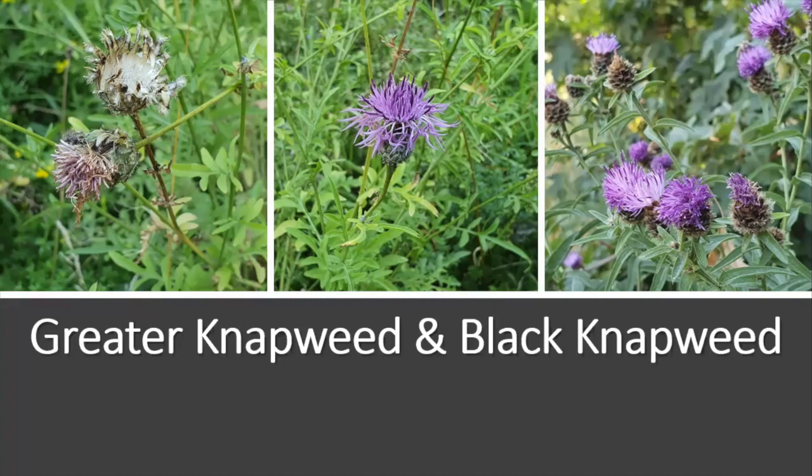And once they're ripe, you just touch them and everything falls out, seeds and everything. If you're at the park at the moment, there's quite a lot of greater knapweed, particularly along Cantrell Road. And you'll see that what's left when everything has fallen out is a wonderfully silvery, shiny base where the flower was. So that's the greater knapweed.